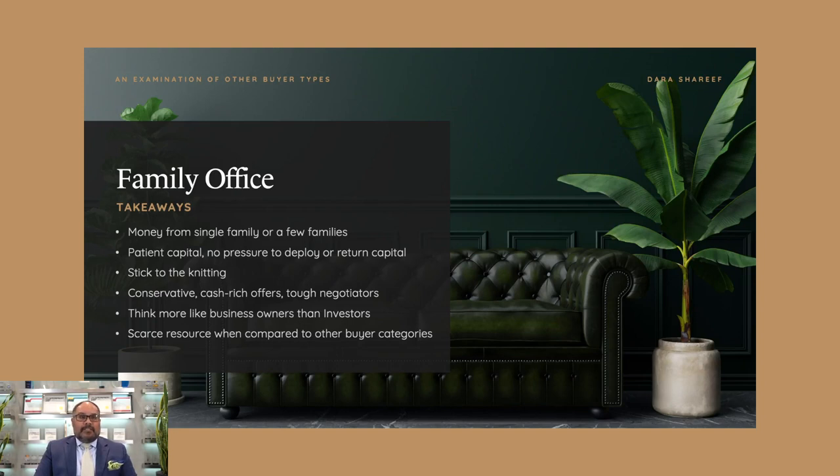They also stick to the knitting. That's an old term I learned, I think, my freshman year in college, 116 years ago. It's really about sticking to what got you there, right?